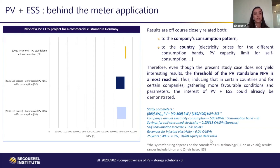So here in the studied case, it's Germany. There's a limit of 750 kilowatts, above which you're not allowed to self-consume. The whole production needs to be injected to the grid. And since there's a slight gap between the NPV of PV plus ESS and the NPV of a PV standalone system, it's not excluded that in some countries, when certain parameters or favorable conditions are met, the PV plus ESS under this business case could already be competitive.